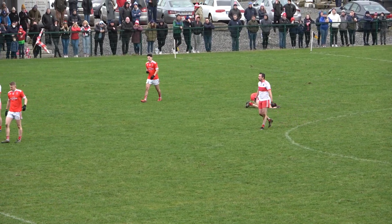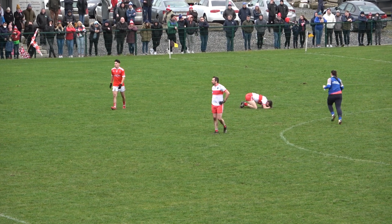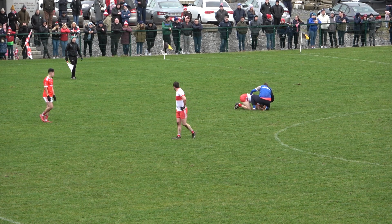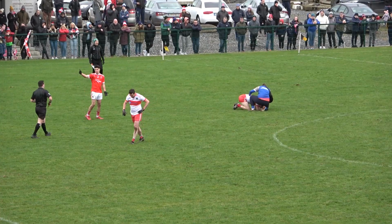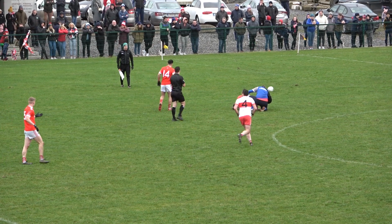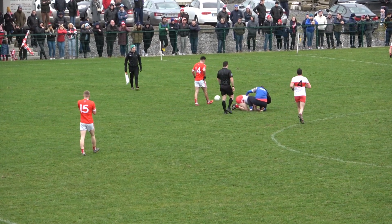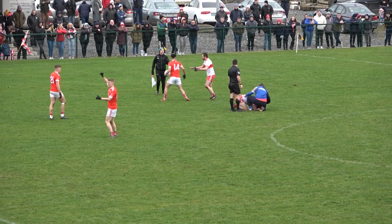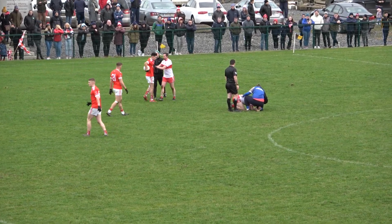It's a clumsy challenge from Owen O'Connor there. Nowhere near the ball. He just went straight into the man. I called that a very good foul because he broke down the play. They were breaking forward. He picks up a yellow card. You never played in the backs, Rory. Or in the forwards, or no, anyway, I meant in the forwards. No, it was clumsy. He could have been a bit cuter. I was a little bit cuter than that. A clinical player.